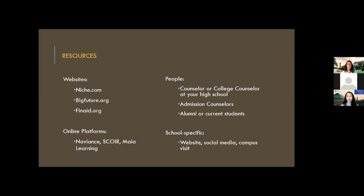Next is admission counselors. So people like Gail and I who work for an institution, a lot of times we will have what we call territories or geographic territories, where we work with students from specific areas or specific high schools. And so a lot of times, regardless of the institution, you'll have a point person or a point of contact at every school that you're looking at. Finally, alumni or current students, they can be great. They can give you tons of information about their experience at different institutions.